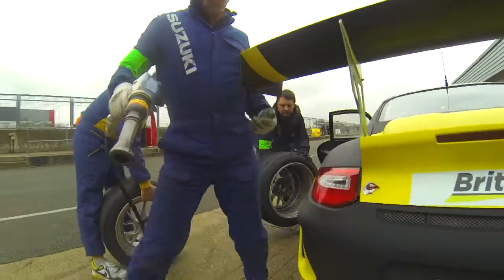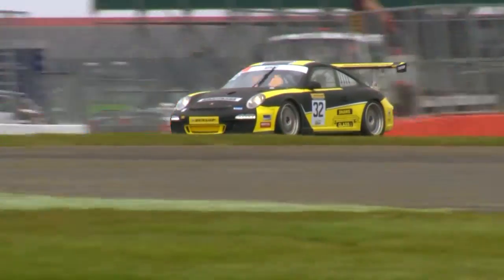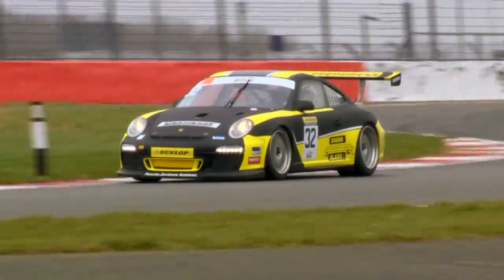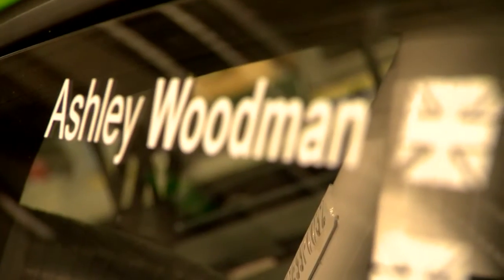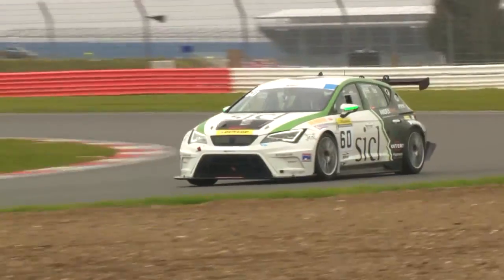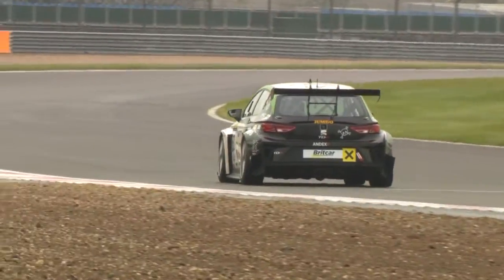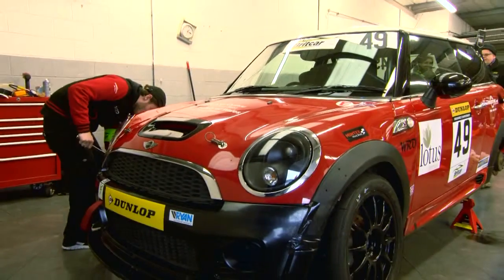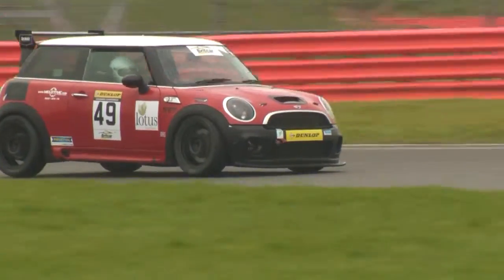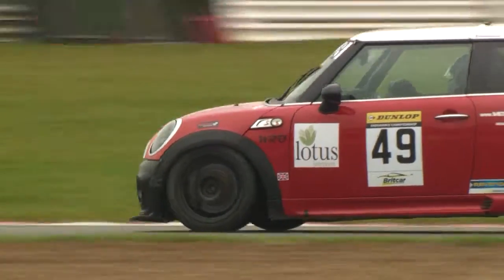And following a late tyre change, the Cunningham Porsche went 10 seconds faster on slicks than it had on wets to complete the top 6, in so doing becoming the best qualifiers from Class 3. Ashley Woodman and Keith Hemsworth were the best Class 4 qualifiers, putting their SICL.com Seat in a highly respectable 15th place overall. While the Woodard Racing Organisation Mini, driven by Alex Craven and Adam Busey, punched above its weight to qualify 19th overall and was the fastest Class 5 entry.